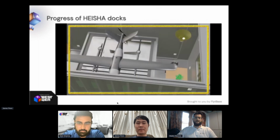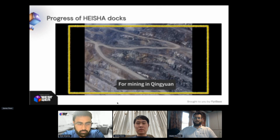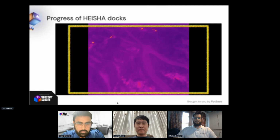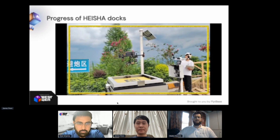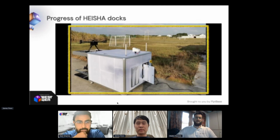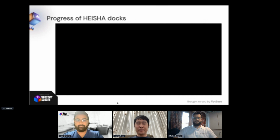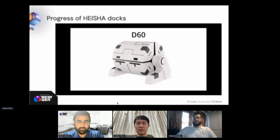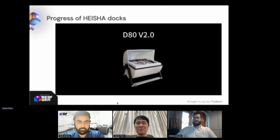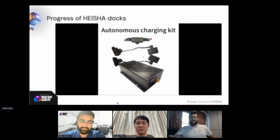This is the animation showing the drone dog for logistic drones. This is for a mining application. This is our previous RADS, a box-like drone. Back in 2021, I think Matteo also remembers this very well, we released the D80 very early in the year.